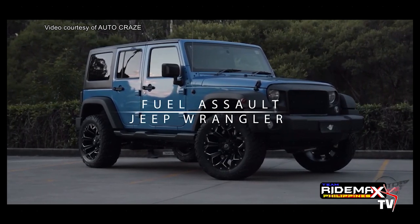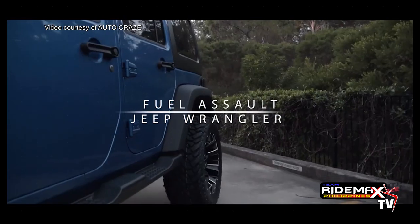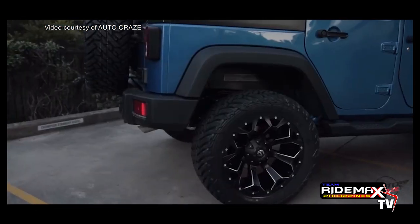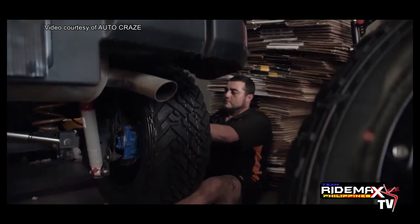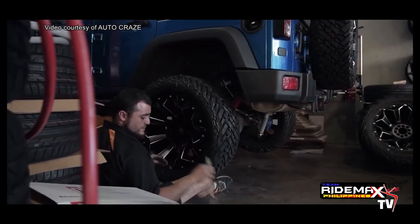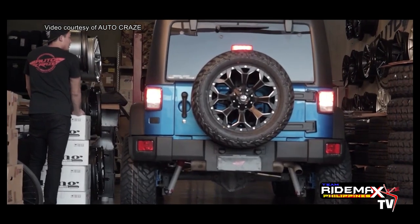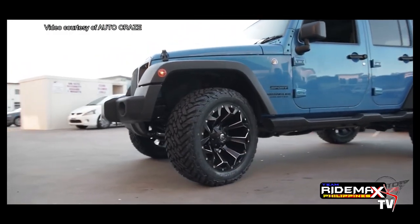What makes Fuel Off-Road wheels stand out? First of all, it's born badass. We pride ourselves in our ability to provide every off-road enthusiast with the aesthetics and function they desire in a variety of fitments. Fuel Off-Road offers the most complete line of wheels on the off-road market today.